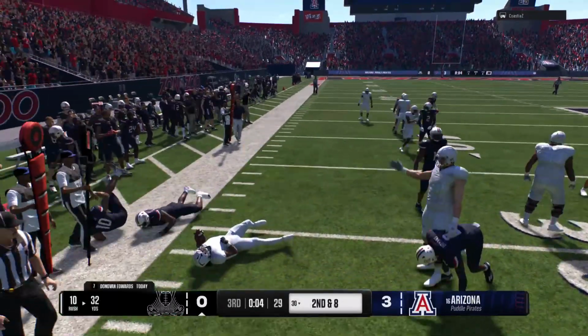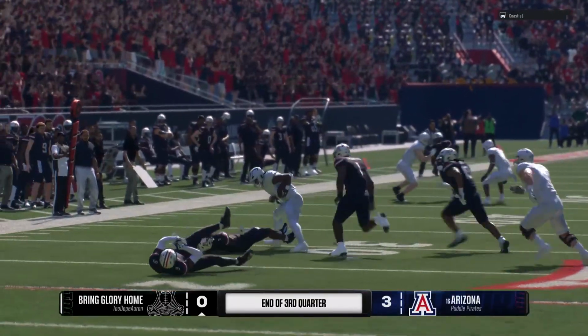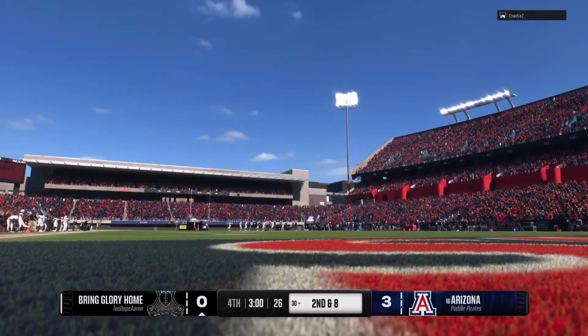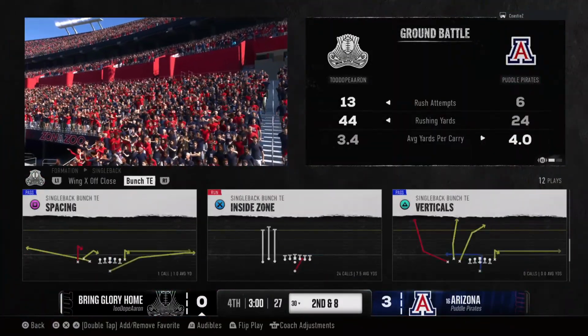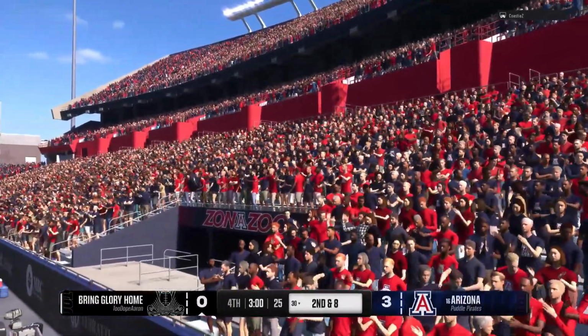And as they get him to the ground, clock running, looks as if time will expire here in the third. You got to give this defense credit because they have bottled this guy up all game long. He's one of the best running backs in all of college football. Everybody was expecting him to have a big one today. Don't tell that to this defense, though. They've played with great effort. They've gotten hats to the football, and they have been able to shut him down.